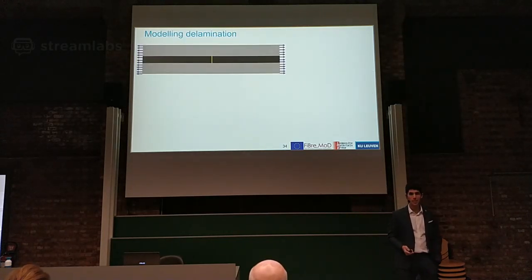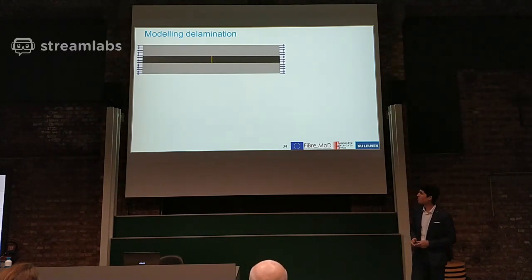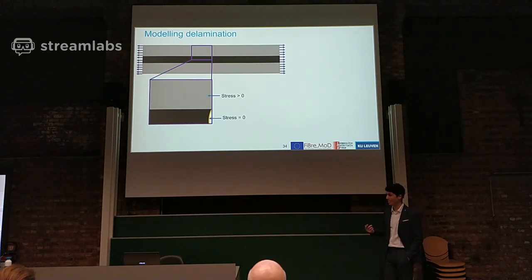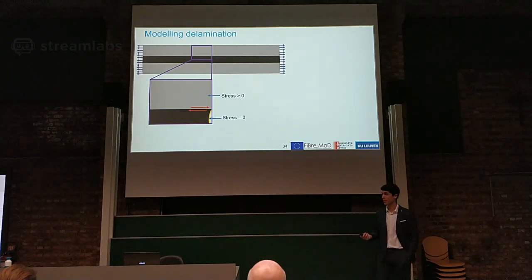Next, let's talk about the delamination and how we model it. Looking a bit closer here, the stress at the ply fracture surface is 0, but the stress in the glass fibers is higher. There is stress on these fibers, so we get a shear stress. We get some stresses in the interface, and this can cause delamination. So how do we deal with this?